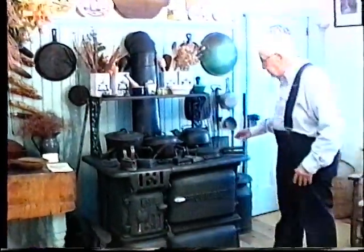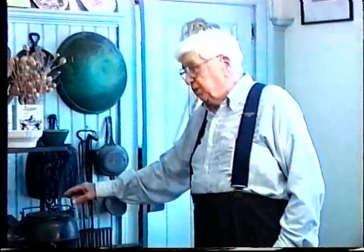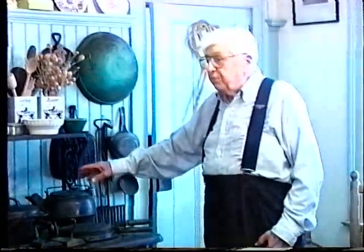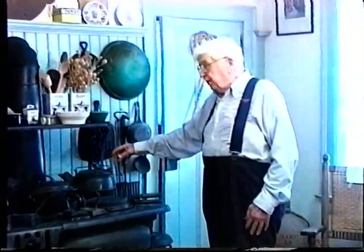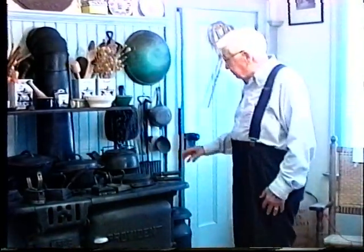Now, this stove was the main source of heat in this end of the house. This combination coal and wood range was the main source of heat in this area of the house. It was also the prime place for cooking, and there was always a pot of water on the stove so that when they wanted to bathe or wash, they had water. The water got poured off into a pitcher carried into the area where they were going to wash and clean up.